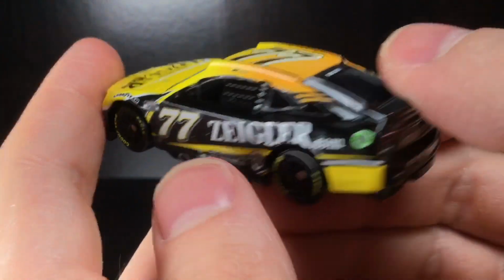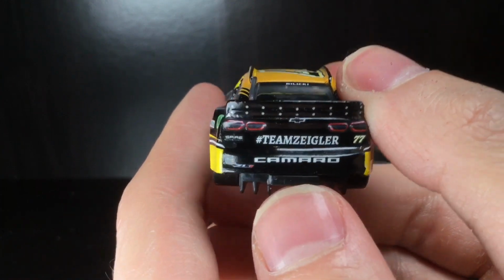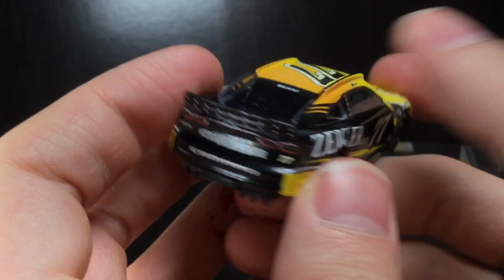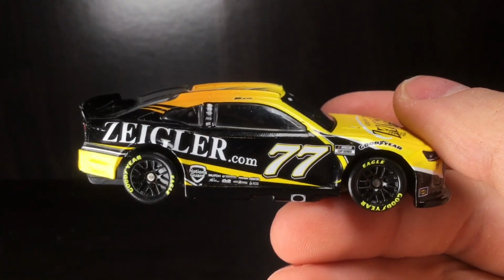Zeigler.com. Really, really cool stuff. Let's go to the back end of the car. Hashtag Team Zeigler. Again, I have no idea what it is. Got the number 77 there. Spire Motorsports. And you think about it, that means we've gotten a Corey LaJoie normal 77 car made.